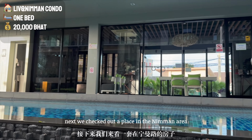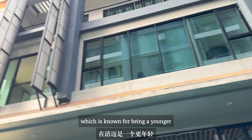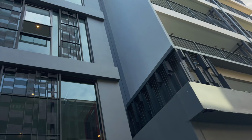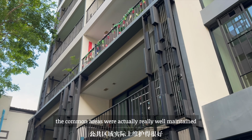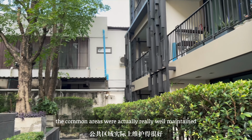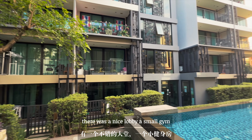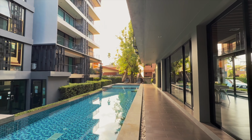Next, we checked out a place in the Nimman area, which is known for being a younger, more vibrant part of Chiang Mai. The building itself looked pretty promising at first. The common areas were actually really well maintained. There was a nice lobby, a small gym, and a nice small swimming pool.